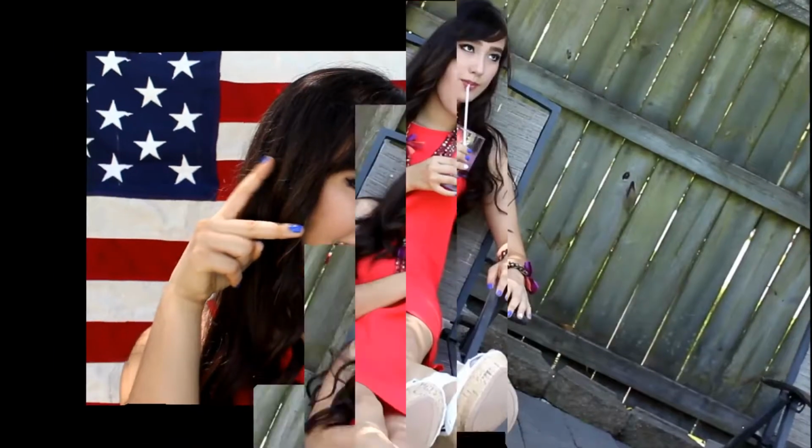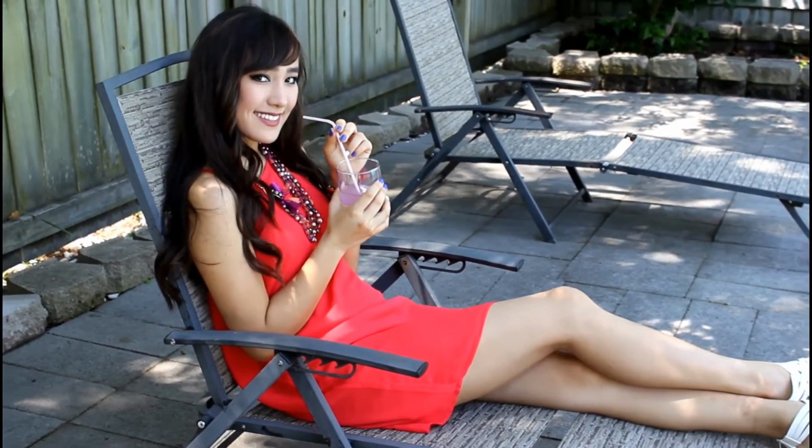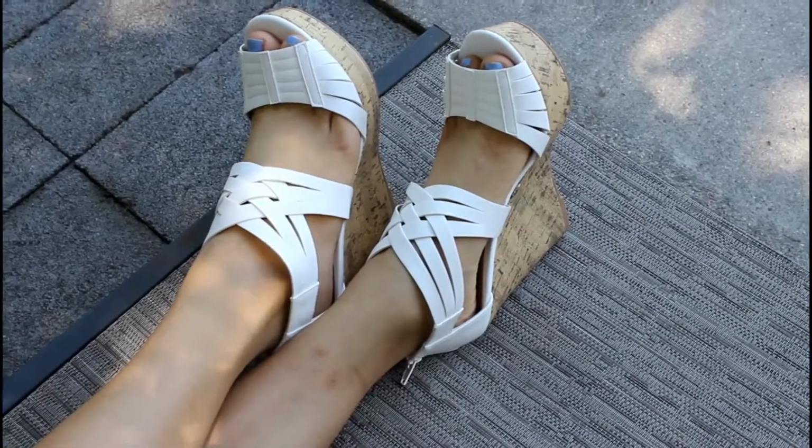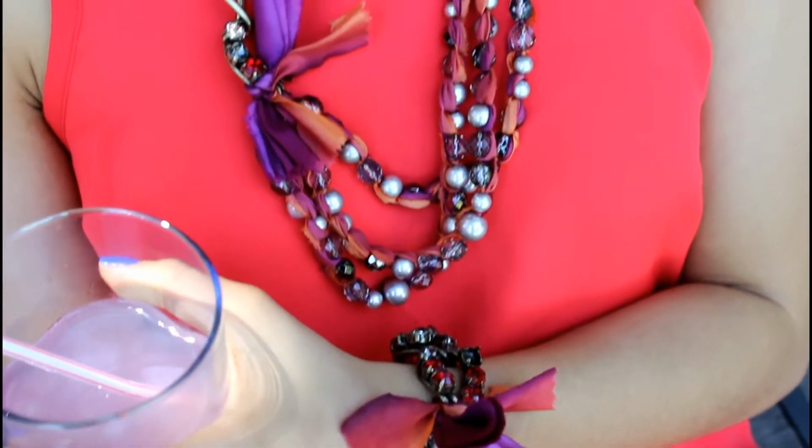The final outfit is gorgeous for formal 4th of July celebration and parties. This beautiful red dress is from Cotton On. My wedges are from Charlotte Russe. And all my jewelry is from Loft.